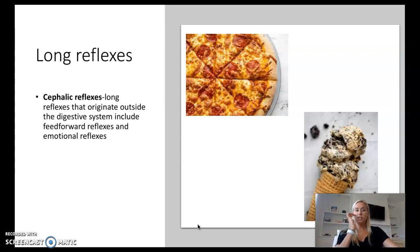Long reflexes that originate outside the digestive system are called cephalic reflexes and include feed-forward reflexes and emotional reflexes. These reflexes originate in the brain.